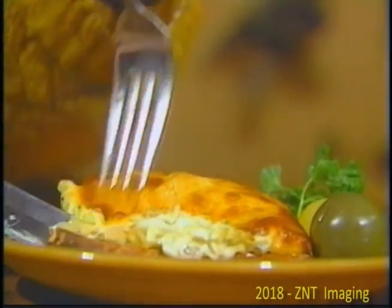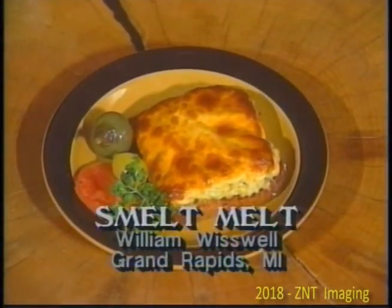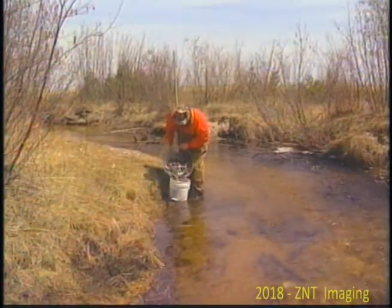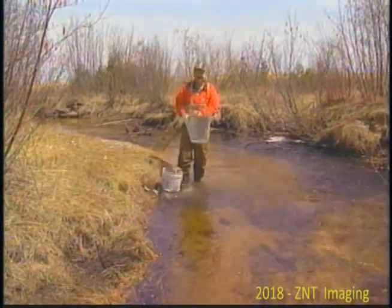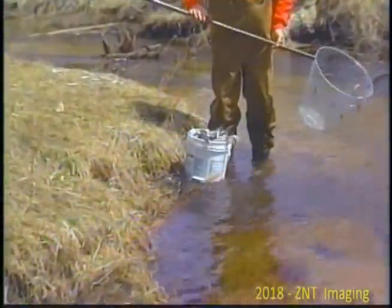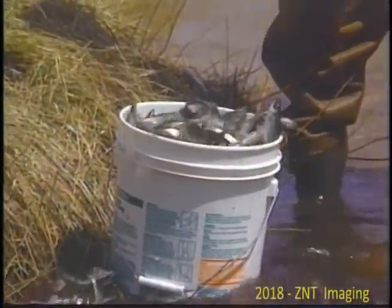You can find Bill Wiswell's Smelt Melt in the upcoming Outdoor Digest magazine or print it off our website, www.fredtrost.com. If you don't fill your nets with smelt this season, and rarely is smelt dipping that easy, you can prepare Smelt Melt with canned salmon, tuna, or other canned fish. But try it. It's a great way to serve some of the fish you catch.